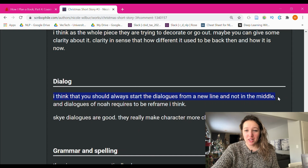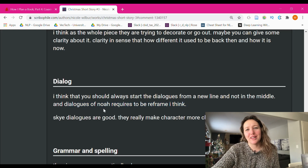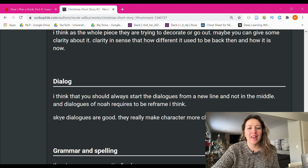I think you should always start the dialogue from a new line and not in the middle. That was that one thing. There's one time where I do that near the beginning of the story that I have to fix. Dialogues of Noah required to be reframed, I think. I can make sure there's not a lot of repetitiveness, and again, that it's escalating, but I don't really agree. And then she likes those dialogues.